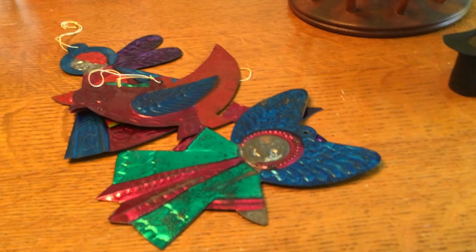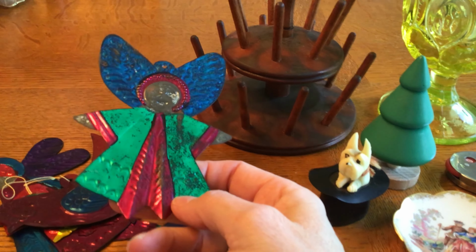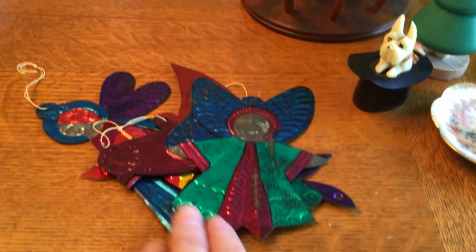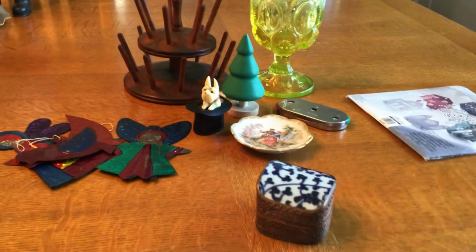And then a bag of little ornaments for $1. These are Mexican tin ornaments, very colorful, very nice. They are definitely vintage, so I should get about $15 to $20 for those. And I think that's it from Tell-Hi.